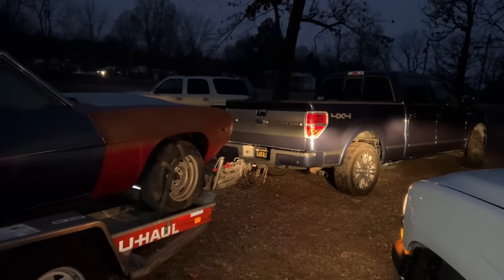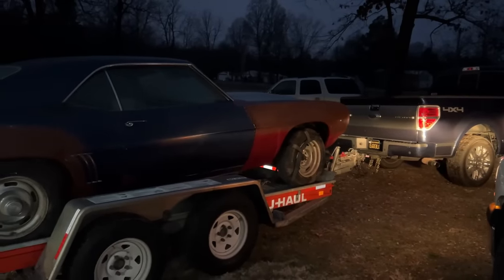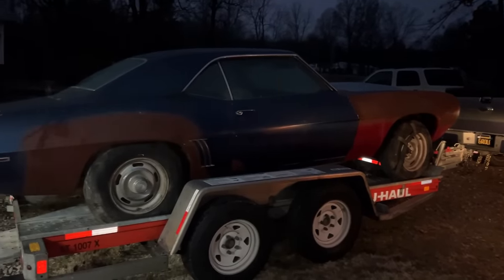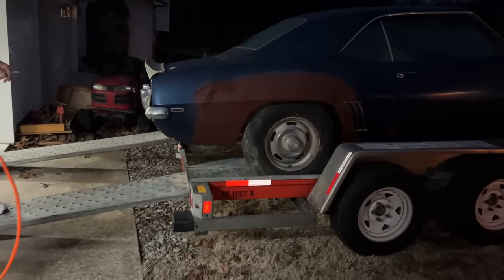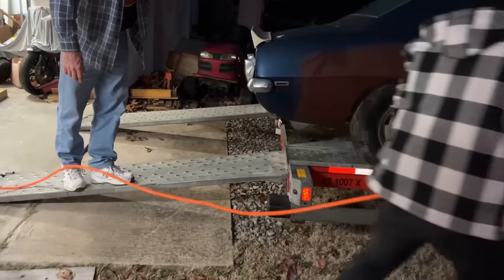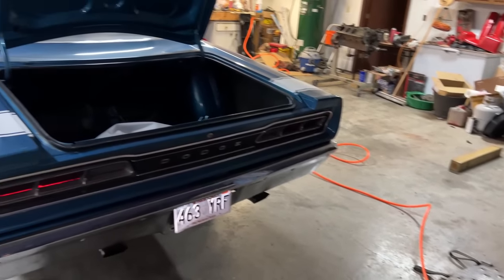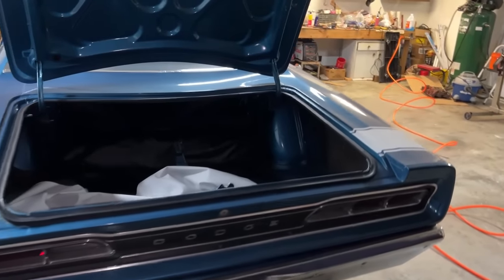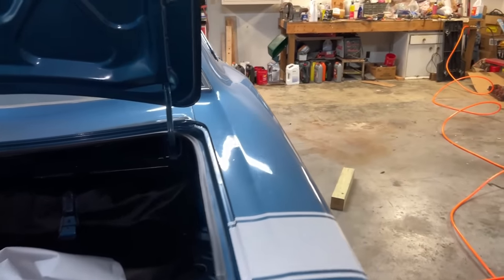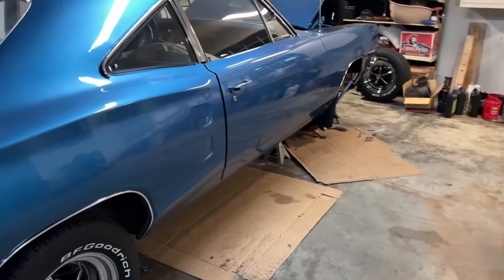A few hours later, we arrived at his house and unloaded the car. This is his really nice 69 Super B 383 car.